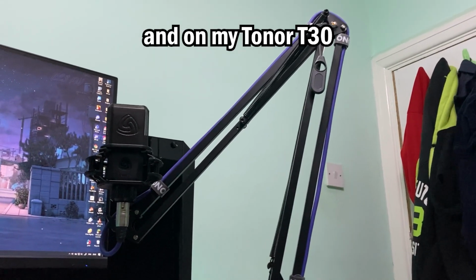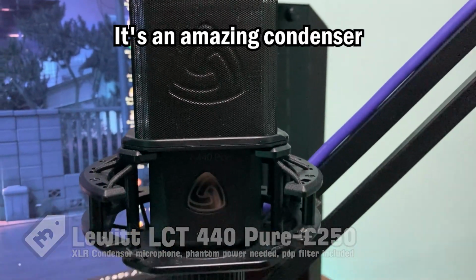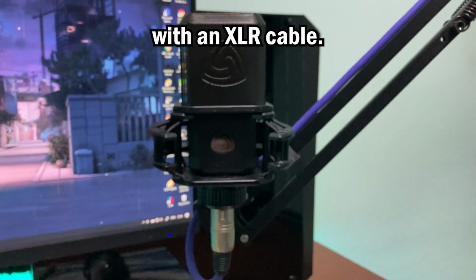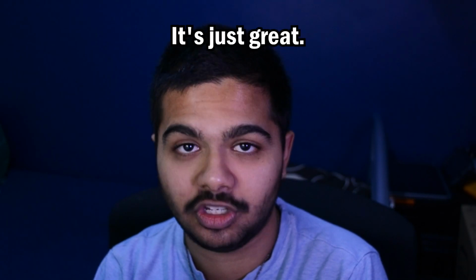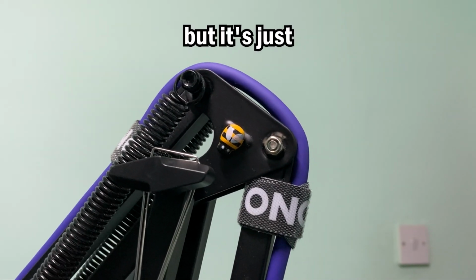and on my Toner T30 boom arm I have the Lewitt LCT440 Pure. It's an amazing condenser microphone that I have simply connected to my Behringer UM2 with an XLR cable. It's the microphone you're listening to right now, and I use it for all my recordings, all my calls, and anything I would need a microphone for. It's just great. I also have this little B sticker on my boom arm. It doesn't actually do anything, but it's just nice to have.